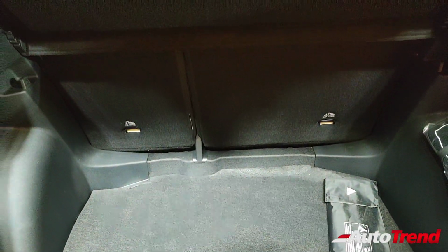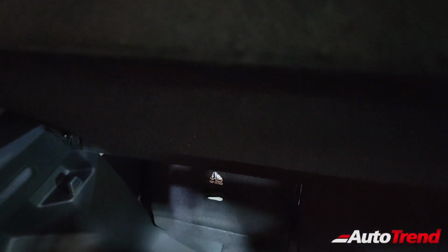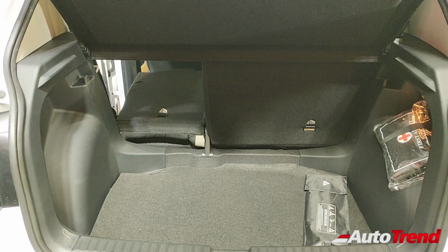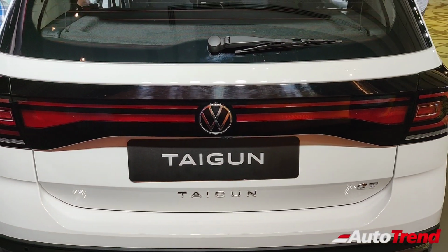For additional flexibility, you can always 60-40 split fold the rear seats. This feature is going to be available on the mid-spec and the top-spec variants for additional loading capacity. That said, you don't get a completely flat loading bay, and there is still a significant step. Still, this is a rather very usable boot in the Volkswagen Taigun. Now let's take a look at what's under the bonnet.